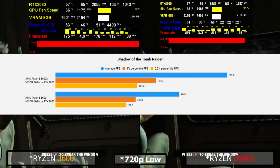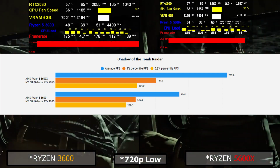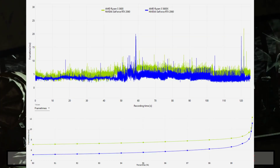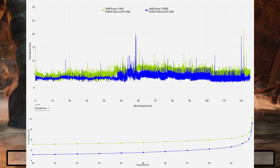Shadow of the Tomb Raider is just insane. It is 38% faster on the 5600X. Good news is that the 5600X has very good frame time consistency in this game, even better than the 3600.